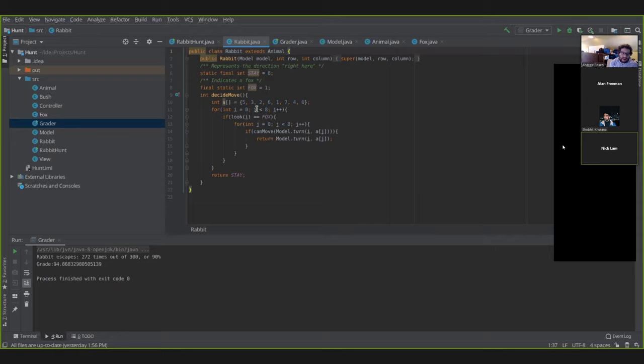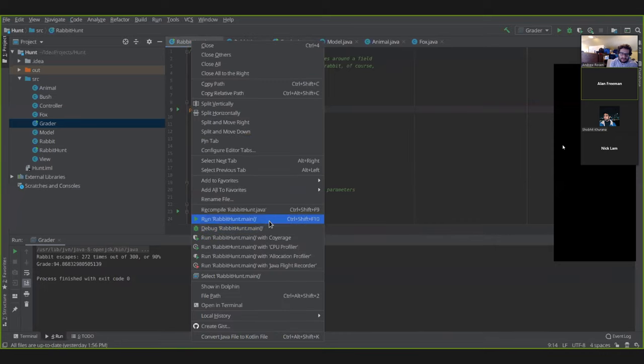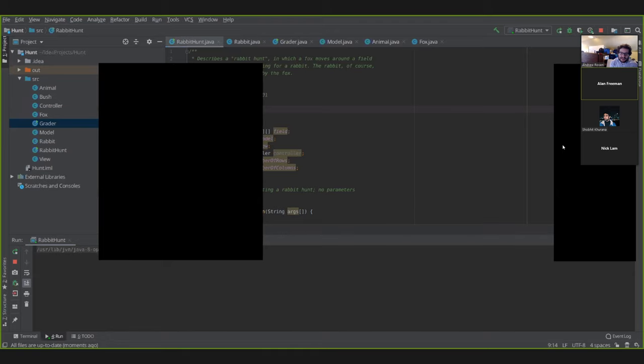Let's go ahead and run the rabbit hunt and see how he actually performs. Okay. Let me just switch over to this one. Run this one. Oh, I probably have to redo the screen share because I was sharing the particular window. Yeah, I just see a black screen right now. No worries.